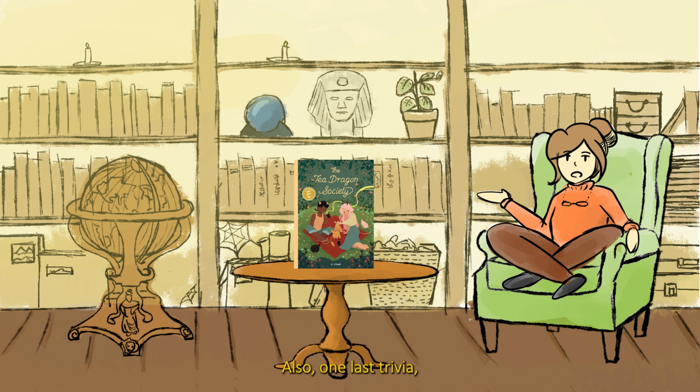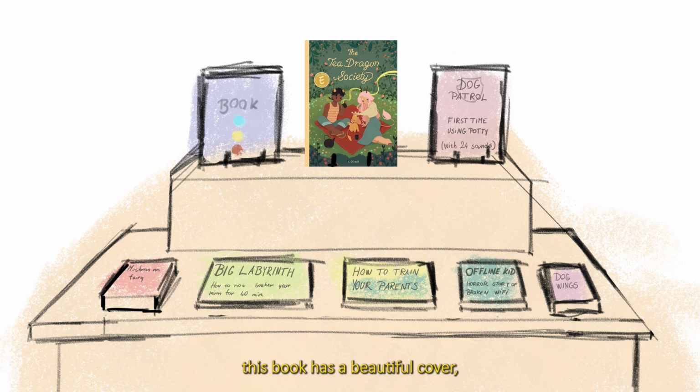Also, one last trivia, this book has a beautiful cover. I noticed how both kids and all the part-timers turn their heads when it's on display. So yeah, the cuteness of the dragons works, as a survival strategy and a marketing one.